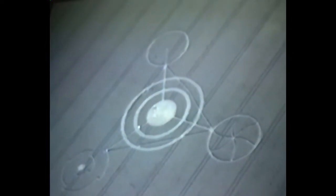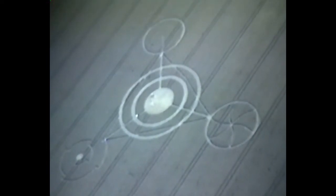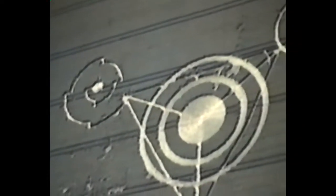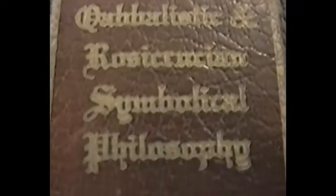And here is the formation called Barbary Castle, near an ancient hill fort by that name. And this magnificent formation in 1991, when I saw pictures of it, by the way, here is wind damage. The very next day, the wind comes along, it can damage a field overnight. When I saw this formation, I said, oh my God, this is exactly like sacred geometry that I've been studying for years and years, since the 1960s.